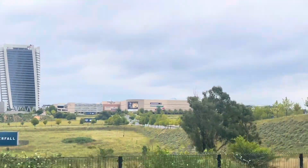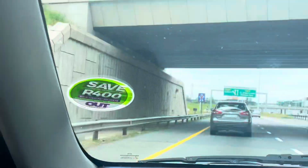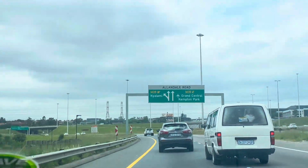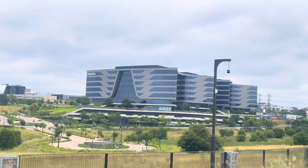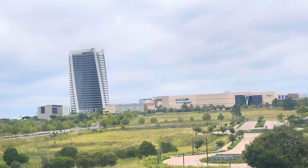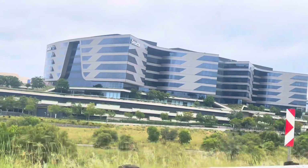As you can see for yourself, the architecture in this area is massive and very, very modern. We look at these buildings that are out there, and I must say, this is indeed a masterpiece.